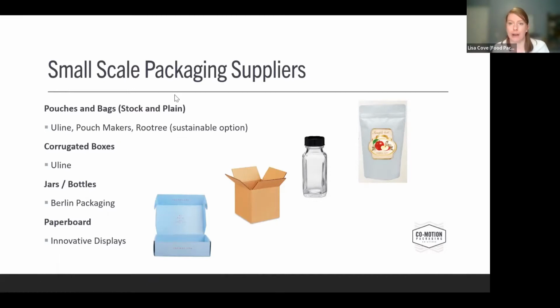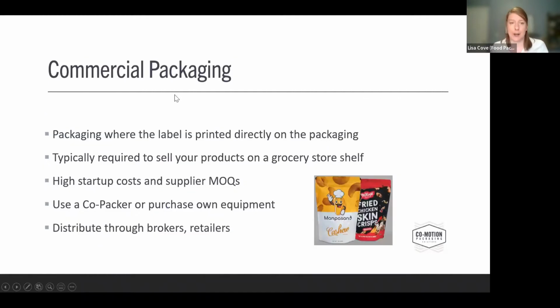The next would be commercial packaging. This is when you're ready to scale up. This is when you know that you have enough proof of concept to invest the money into commercially printed packaging. So this is where the package is printed directly on the package, or the label is printed directly on the package. You're typically required to have this to sell your product at grocery stores. So if you're going to pitch to retail, you might be at the point where they're asking you for printed packaging. You have high startup costs and high supplier minimum order quantities with this type of packaging. But there are ways to work around these things as well.